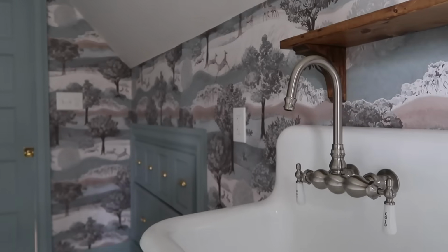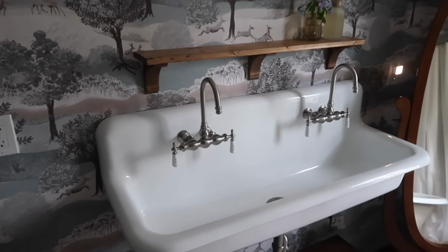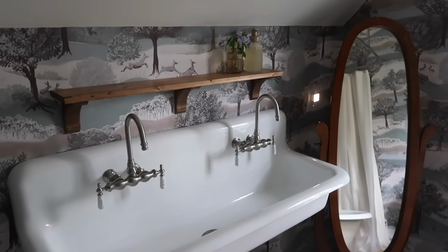And something I love about this particular sink, because there are other trough sinks out there that are similar to this, but they have vertical sink holes. And personally, I just don't like the look of that. I just personally think it looks kind of weird. And I just love the horizontal layout of the sink holes and therefore the faucet so much more than that vertical.